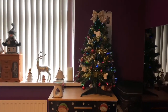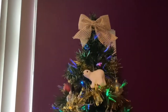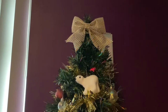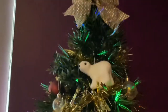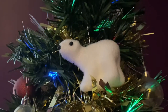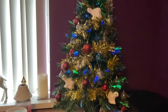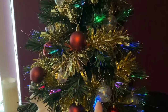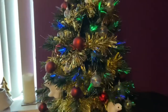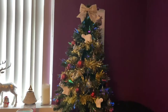So first up, we have the Christmas tree. Now, she's very different since last year. We have a little bow as a topper this year. Got some cute little polar bears that Ryan found. There's three of them on the tree this year. And I've added in some clear baubles just so that it can break it up a little. And I think it looks really lovely.